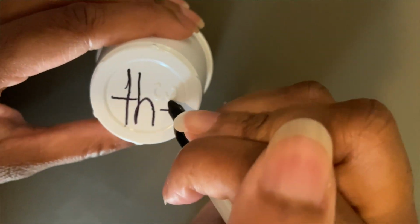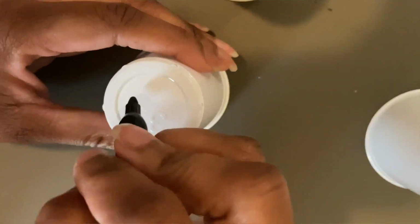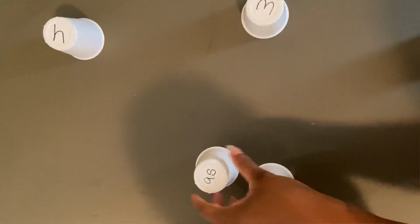Smash it. Coming in at game number three, our game is Smash It. And for this game, you will need some Dixie cups, or you can use some sort of cups that kids can destroy. Then what you're gonna do is write letters or sight words on the different cups, and then spread the cups around on a table, or you can use the floor.